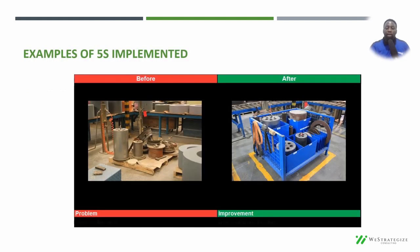Okay, so if you look at this now, we have it before, right? And see that before 5S was implemented here, you had tools all around, you have this container here, you have just a mixture of different things. There's no one place for all these materials, right? And then after 5S is implemented, we've decided that all of this will go here, another one will go here, right? So anytime I'm looking for any of these materials, I know which of these boxes to check, right? And I know that the whole of this container is supposed to be within this location, right?